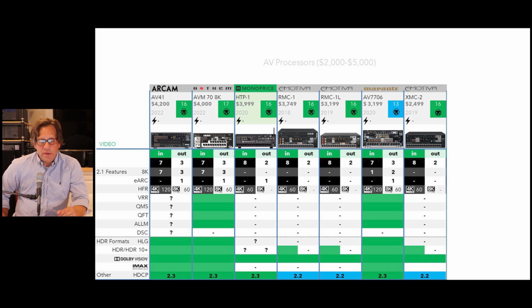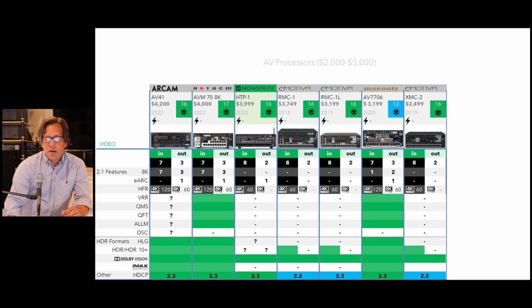They all support Dolby Vision, as we said before, and IMAX Enhanced is only on Arcam, Anthem, and Marantz. Another unique feature: because this is a 2.0b HDMI, it is supporting HDCP, the copy protection, 2.3, which is the latest standard, versus the Emotivas, which are only 2.2. They're sticking to what was available at the time of HDMI 2.0.